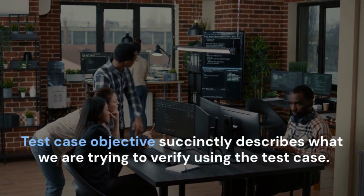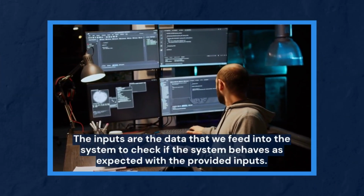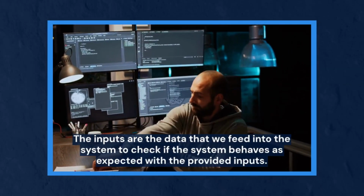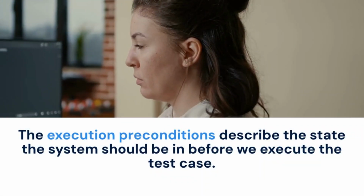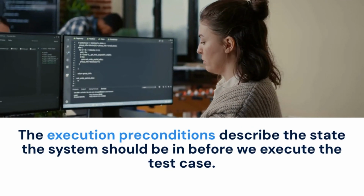Test case objective succinctly describes what we are trying to verify using the test case. The inputs are the data that we feed into the system to check if the system behaves as expected with the provided inputs. Expected outputs are the results we expect to get after executing the test case with the provided inputs. The execution preconditions describe the state the system should be in before we execute the test case.